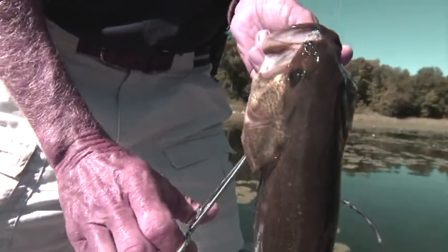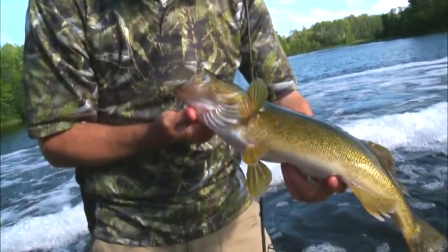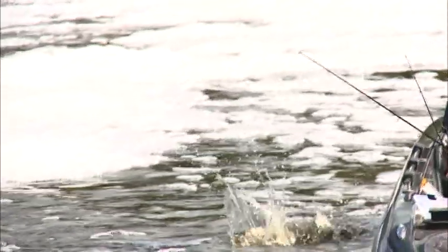The bottom line, doesn't matter how you unhook them. Some are going to die, but many are going to survive. You get a fish, wet your hands, get that hook out of the fish by your preferred method, and get it back in water as quickly as possible. Good fish handling procedures, good for the fish, good for fishing.